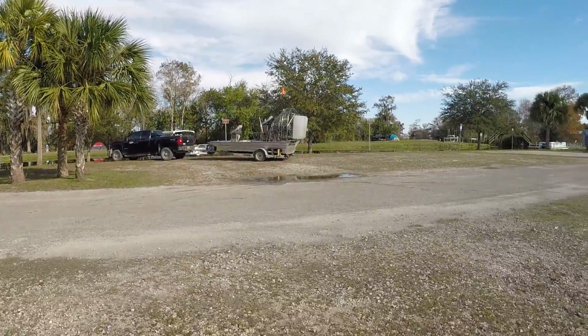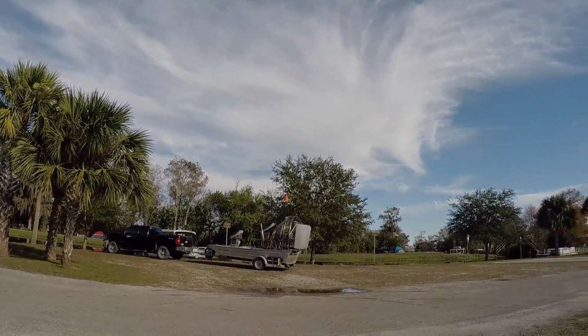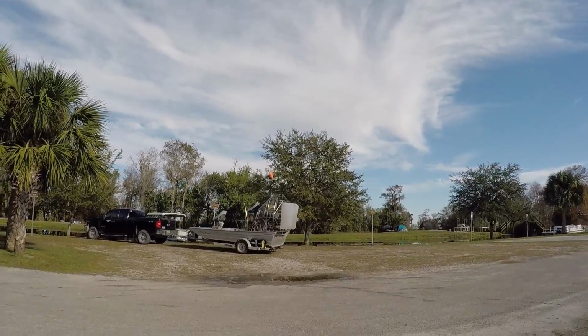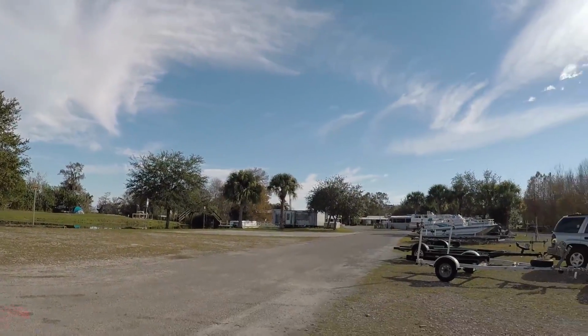It's not the classiest place in the world, I got to tell you, but it's still a nice place. It's a fish camp. I don't see any spots for RVs, but I do see some tents out there. So let me give you a look around. As you can see, there's an airboat here. They're pretty popular down here in Florida. And this is Blue Cypress Campground or Park, located obviously on Blue Cypress Lake. And this is a boat launch. Let me just give you a quick look around.